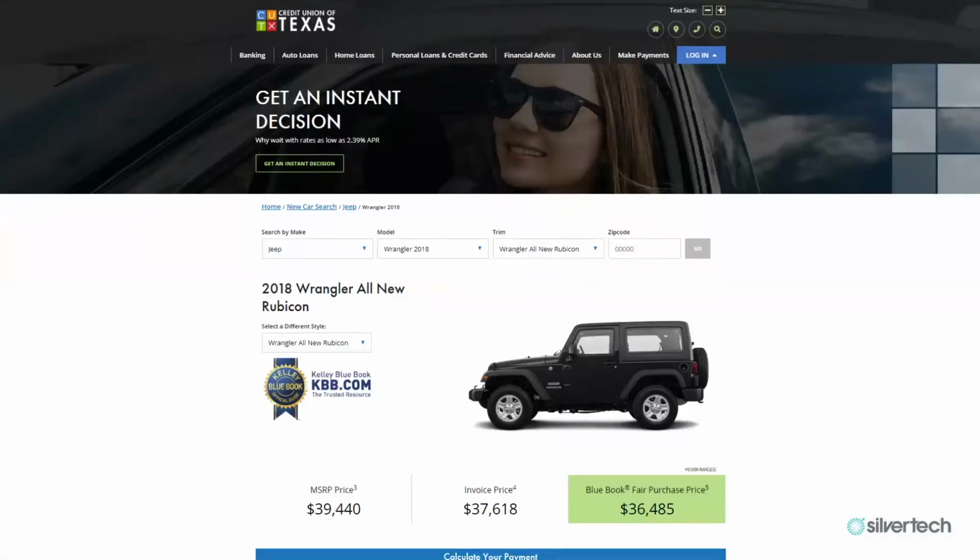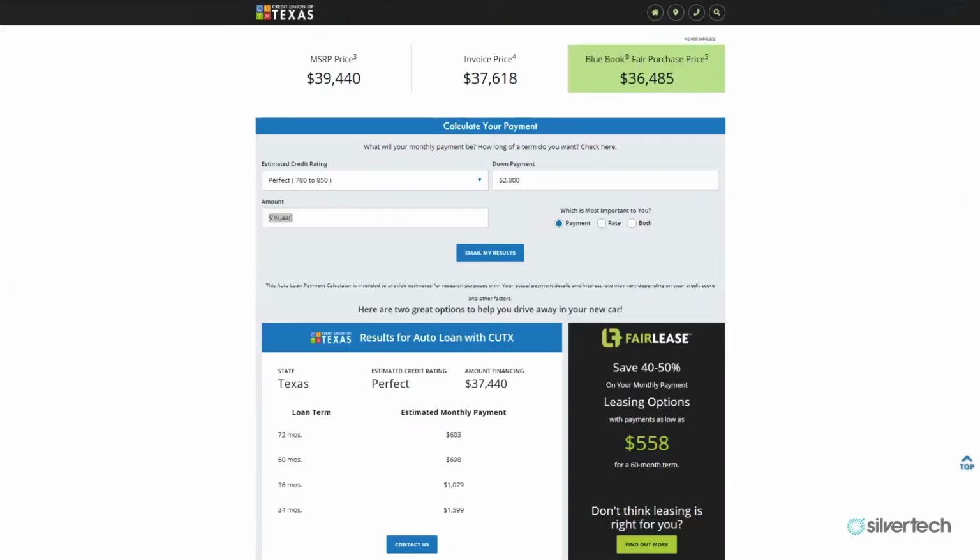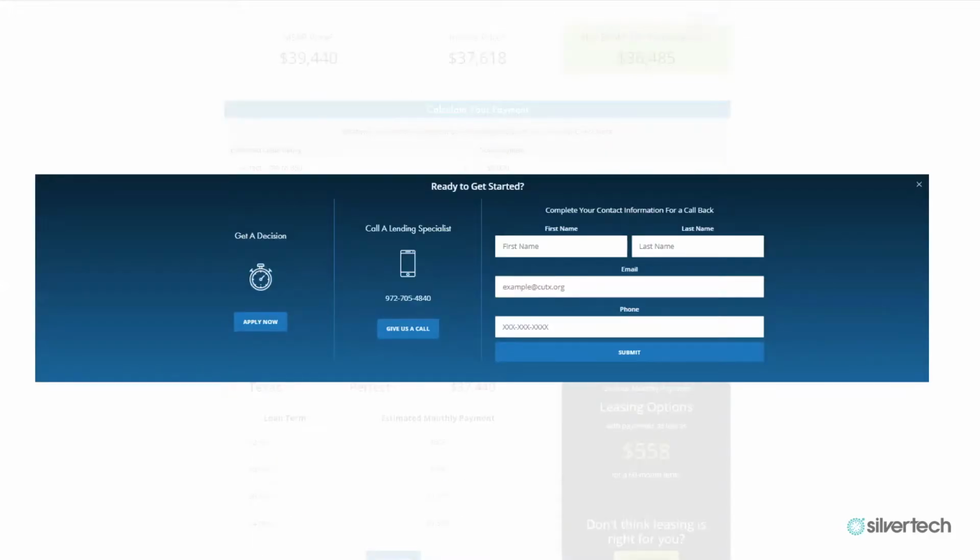So I go ahead and click see my options, and I get another clear call to action about an instant decision with rates as low as 2.39%. Very, very easy. Or I have this nice calculator in front of me where I can select the vehicle I want, look at fair purchase prices, put in down payment information, and actually see what type of monthly payment I'm looking for. If I'm happy with this, I can easily click contact us and get a couple of very, very clear options. Again, I can apply now, I can give someone a call, or fill out a quick and simple form for them to give me a call back. Either way, very simple, very straightforward, frictionless options that I have available to me.